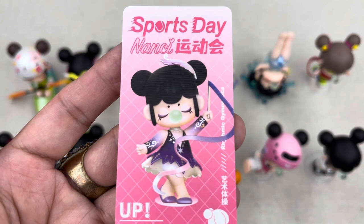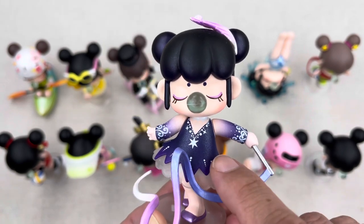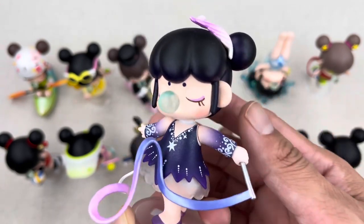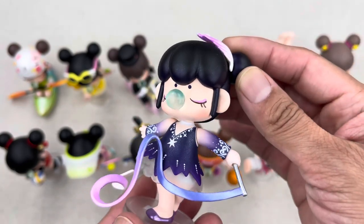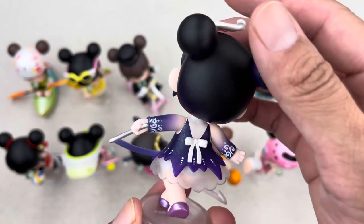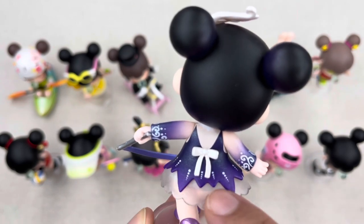Rhythmic Gymnastics. This is another beautiful piece. I love her dress, the whole details, how it looks like a see-through kind of mesh style with some sparkle. And it's just so pretty. I like the purple, how they even added a feather just so it can look a little bit nicer, cute, fancy, her cute purple slippers. This is just such a cute figure. Even the bow here in the back looks really good, and I love this part how it's all see-through.